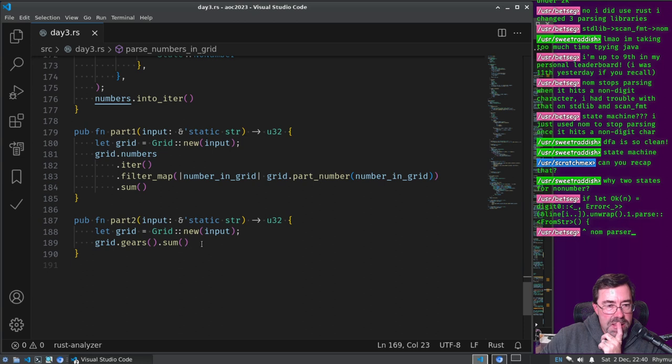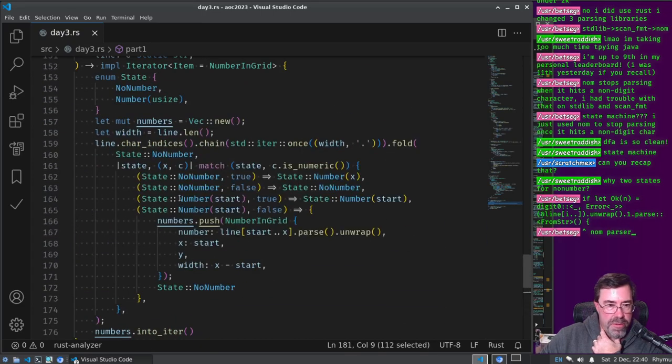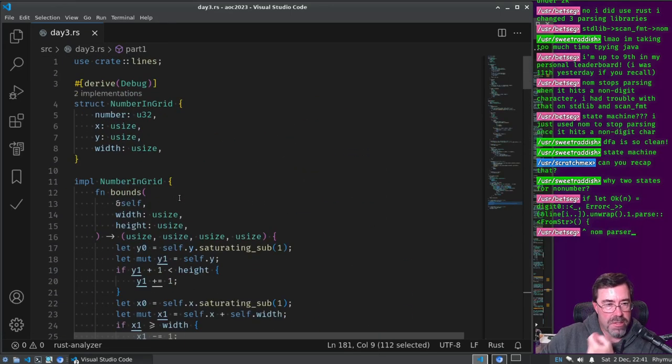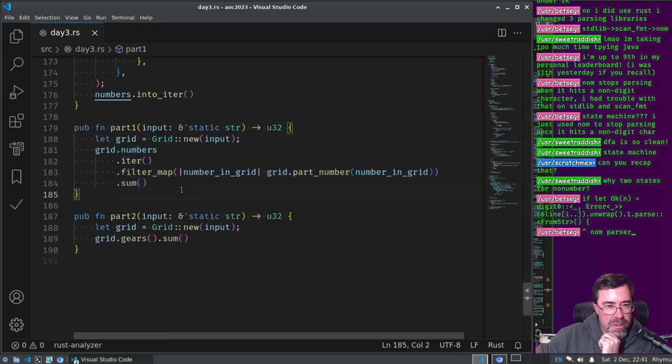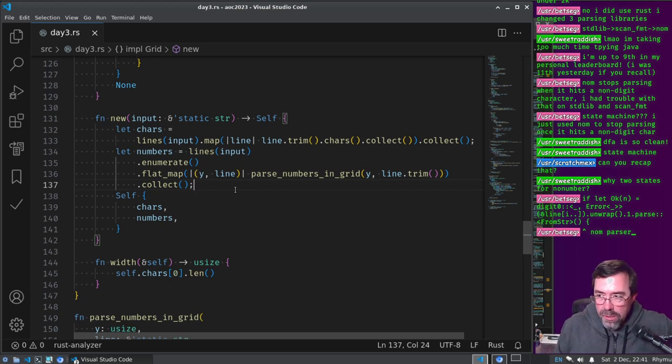I'm happy. I like that the parts are very short functions. As opposed to previous years where the parts were really complicated, I ended up doing a lot of refactoring after the puzzle was done. It's increasing the odds of reuse of these functions. I don't think I did much reuse though, right? The only thing I reused was the grid new, right? This one used part number, this one used gears. So there's very little reuse between part one and part two other than the grid parsing. But that did buy me some time on part two, so I'm not complaining.